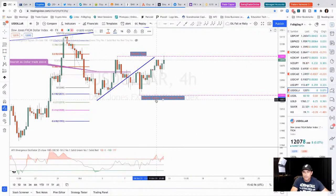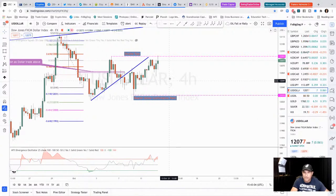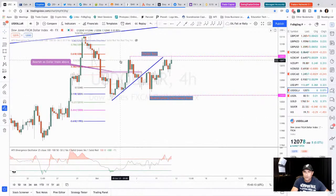All right, so there it is. So if we break below this level right here, we'll be looking for price to continue to work its way back down south. Right now we're seeing a bit of tops right here, but it's got to be confirmed by taking out the confirmation point, and then we'll see price moving back down. So got a bit of resistance. Let's see if we can get a push off that and start heading back down south.